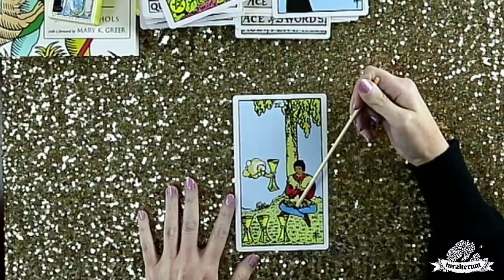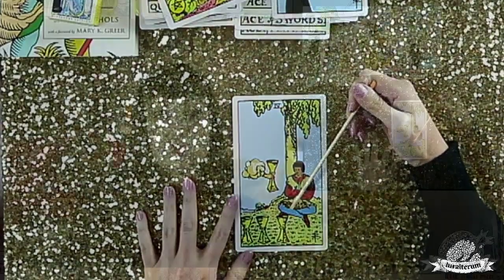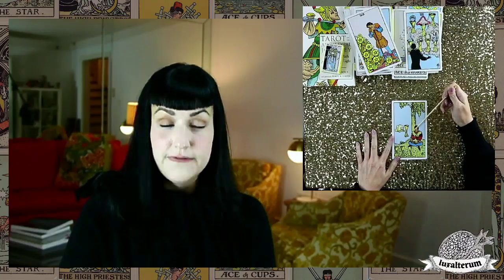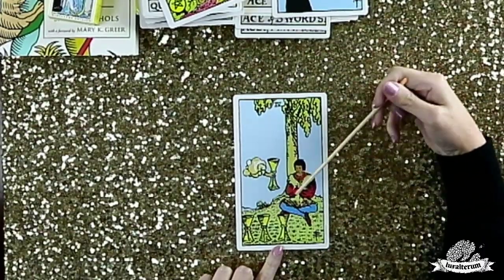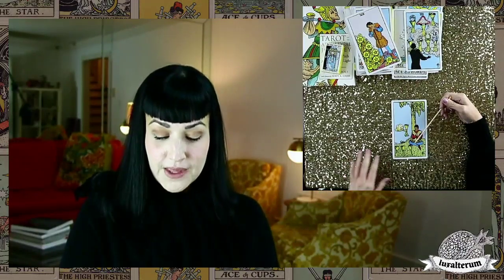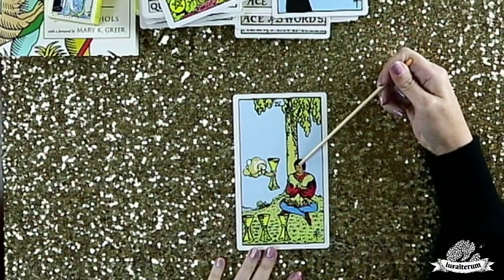But the way he's sitting, with the trunk of his body rooted against the trunk of the tree, you can see that there's a connection between heaven and earth. That's a big symbolism of this card: we are of both heaven and earth. We are of the ground and we are of the spirit. And that's a big part of the symbolism of this card. And also he's aligned himself with that tree.